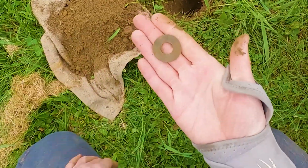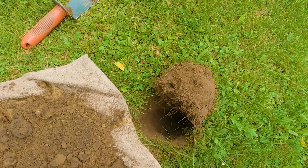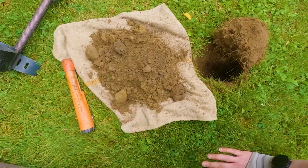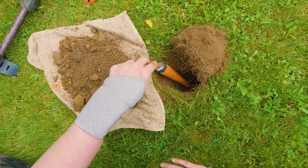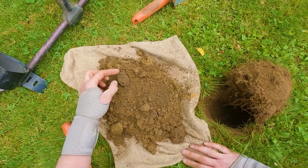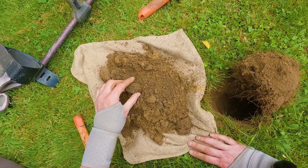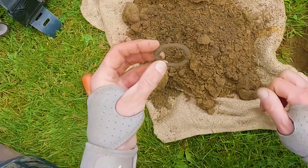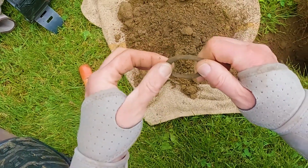GoPro, stop recording. I just had a 23-ish and it turned out to be very deep. Good 8 inches deep. And I just pulled this out and it appears to be a buckle, but it's an interesting shape. It's not a D, so I'm gonna call this old.